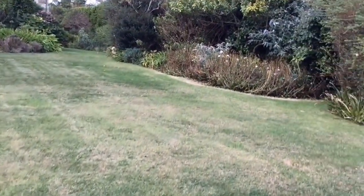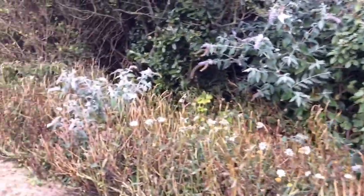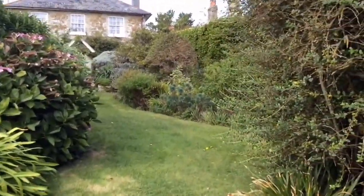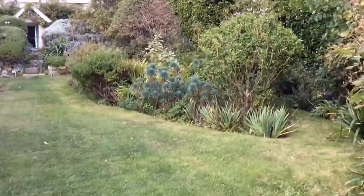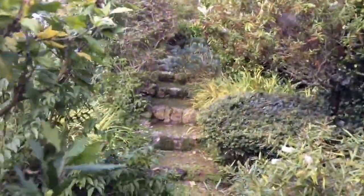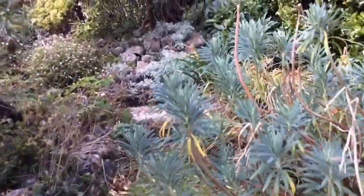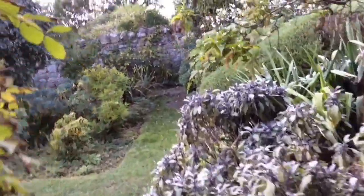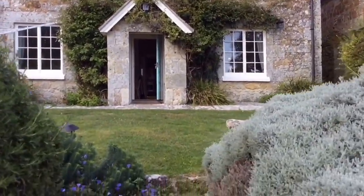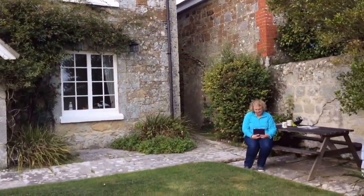I think it's stunning, so well thought out and planned. Just winds on and on. Little areas where you can go back round and up some more steps. Turn around. Up to the main steps. What a beautiful garden.